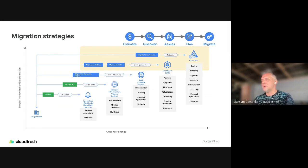And here you may use, for sure, virtual machines, but if you use technologies like Kubernetes Engine or Anthos or Cloud Run and App Engine, which are container-based, the higher you go, the bigger part of your infrastructure is managed by Google, and you just don't have to mess with it.